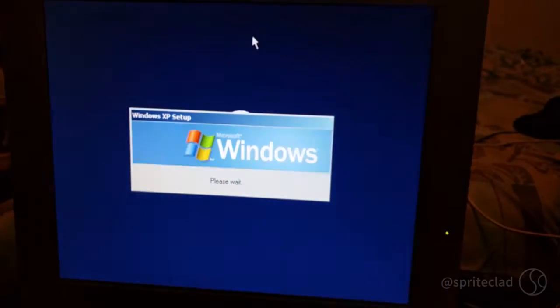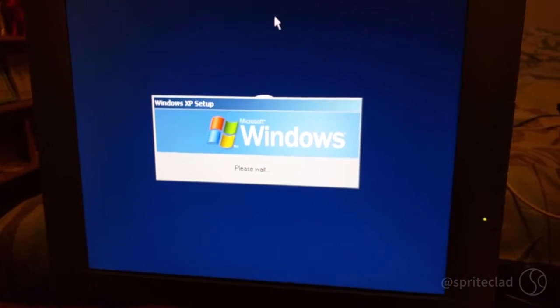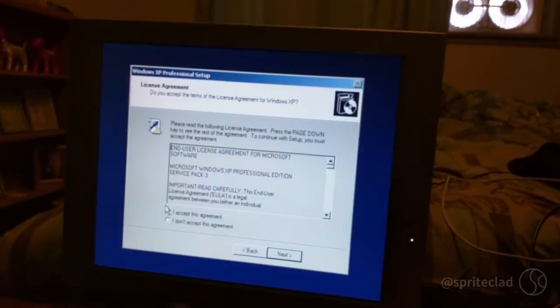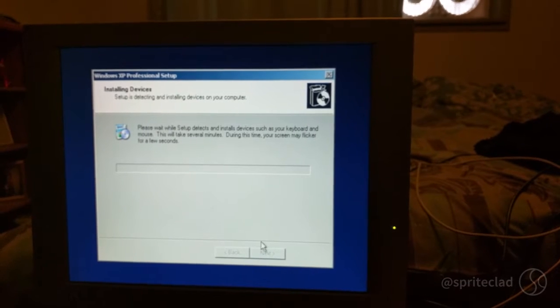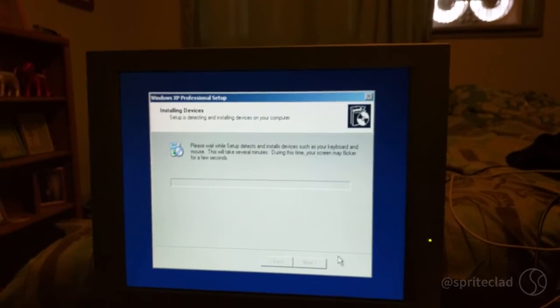Just goes to show you that I don't really pay attention to many things. But yeah, it's doing something. It sure was taking its sweet old time. The hard drive light's not doing anything. There we go. Alright, the hard drive light has picked up again. Well, it has, but we're actually at the screen, so we're going to accept this. Next. Please wait while setup installs devices such as a keyboard and mouse. During this time, your screen may flicker for a few seconds.